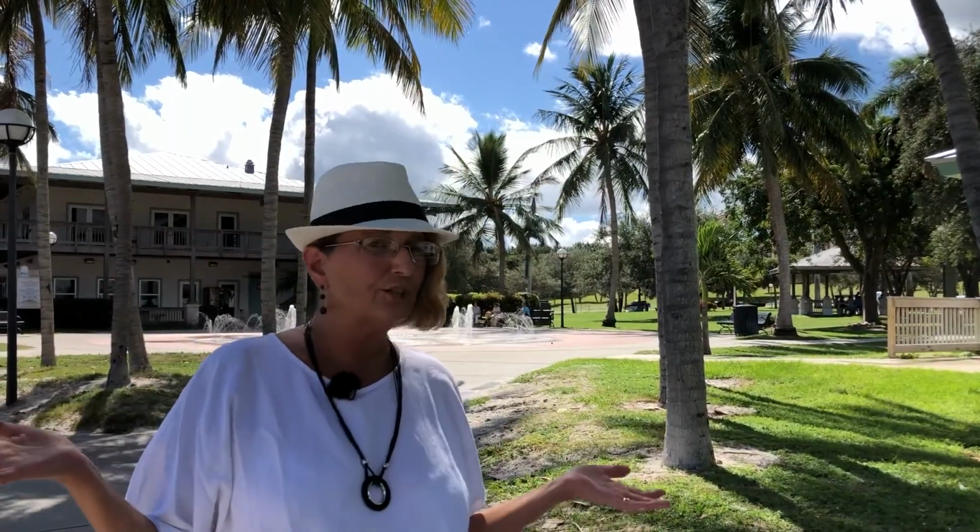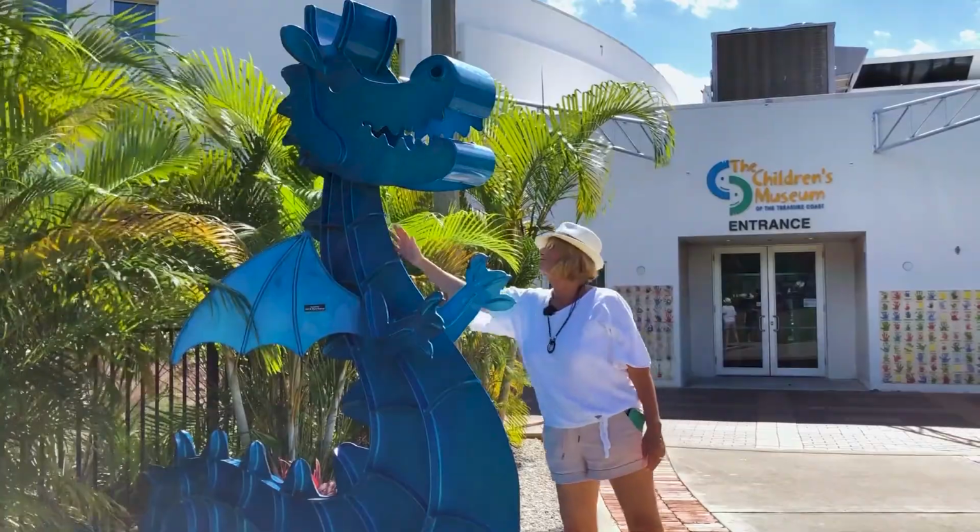By the way, the industry might have been devastated, but the pineapple lives on in Jensen Beach at the annual Pineapple Festival.